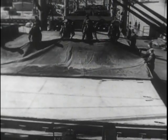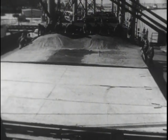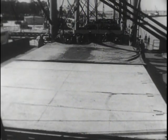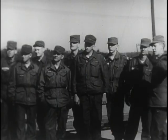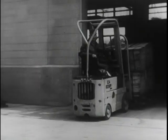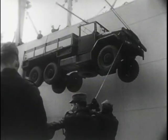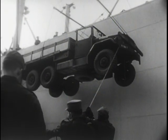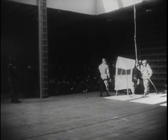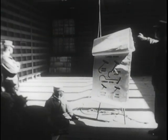In any case, the unveiling of the new whatever it is means that the Transportation Corps School, located at Fort Eustis, can now train about 8 times as many Army stevedores as it could before. Here, men of the Transportation Corps learn to operate all types of loading equipment, from the forklift, which moves the cargo from the dockside warehouse, to the 10-ton booms, which lift a truck without straining a muscle. The spacious holds double as on-the-spot classrooms, where student soldiers learn how to load and unload a ship.